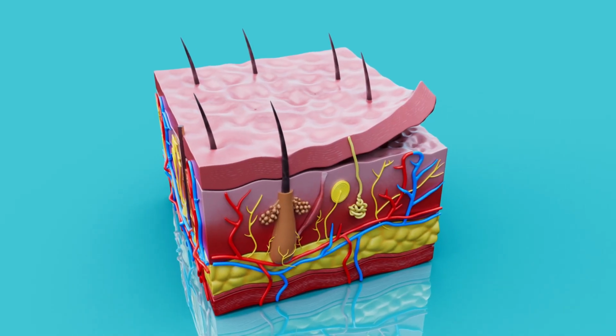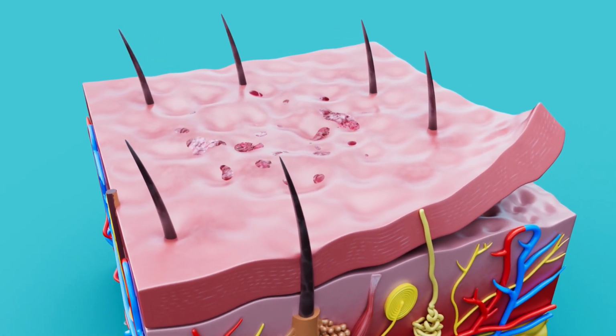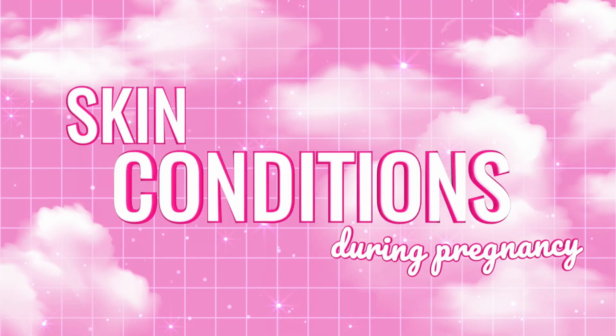If you didn't think that your skin can be affected by pregnancy, think again. As if pregnancy didn't already come with its own packages of aches and discomfort, there are a whole slew of skin conditions that are reserved just for pregnancy, and I think they deserve a little talk about. So let's jump into skin conditions during pregnancy.